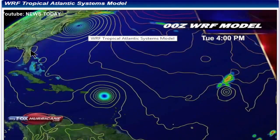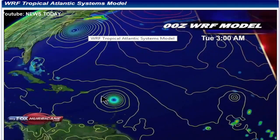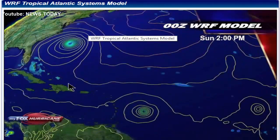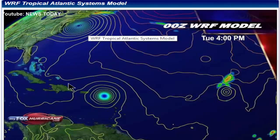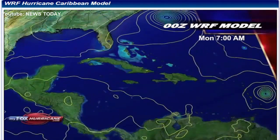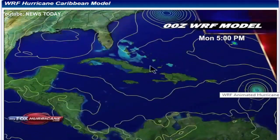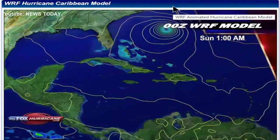The bigger picture, the thing that needs to be watched more closely, obviously, would be Maria down here, which is in much warmer waters and taking a track similar to what Irma took. Now, as we look at Maria, the WRF model also has it coming up into this same area as Irma did. And again, these waters down here are much warmer compared to the waters up here. So there will be some strengthening going on with Maria as it continues its trek toward the northwest on its current path.